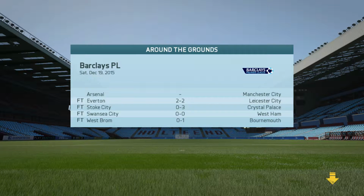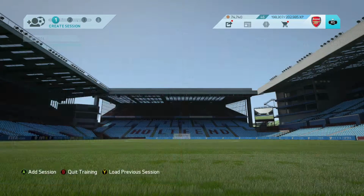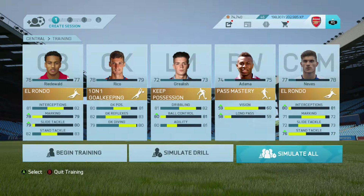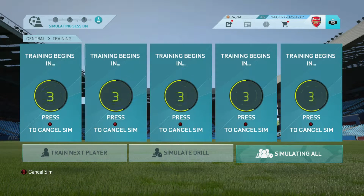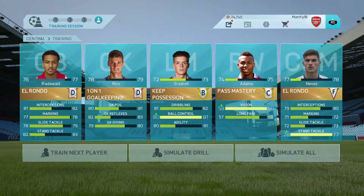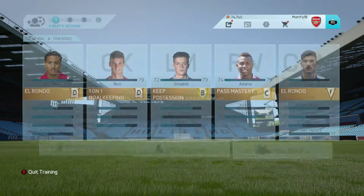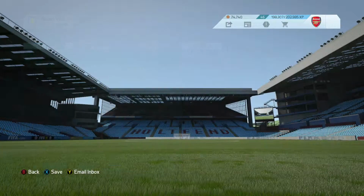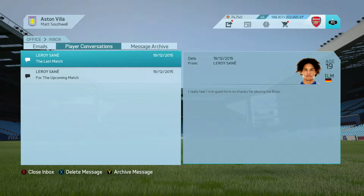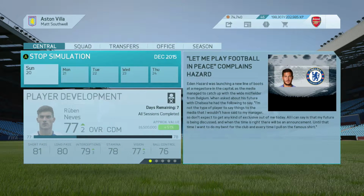So now we go into the Christmas break, and we will do just the Boxing Day game now here, I think, quickly as well. We've got time. So we'll do our training again, keep these players growing all the time. Really important that they continue to improve all their stats. So that one there is very, very good. We'll probably have Sané saying, thanks for playing. Yeah, you're playing really well at the moment, Sané. That's 4 goals in 3 games. Really good return for any player, let alone a midfielder.